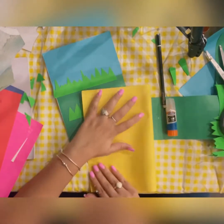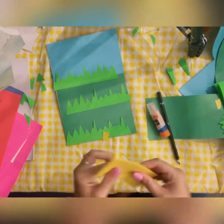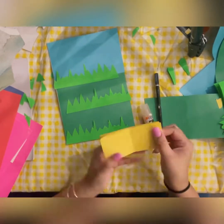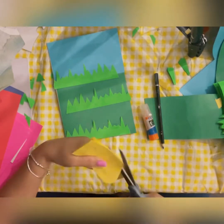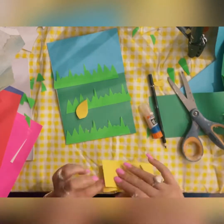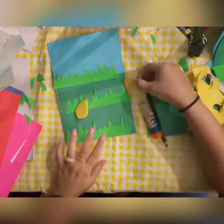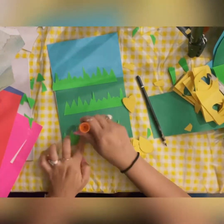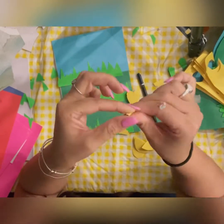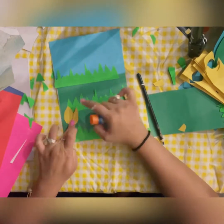I'm using my yellow construction paper to create tulips and one other flower. For this, I folded my yellow construction paper and then I drew a heart and a leaf-like structure on the yellow paper, and then I'm going to cut it. So I have multiple leaf-like structures because I folded the paper, and I also have multiple heart-like structures because I folded the paper again.